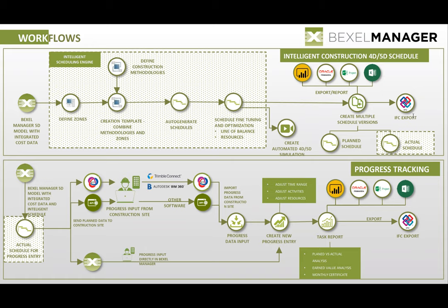If you are doing everything within Bexel Manager, you don't need to connect these selection sets to the tasks, so it's a bit faster process. But more or less you have videos available also, and we are going to send you some videos with workflow examples after this webinar, so you can see how easily you can track the progress also by using other applications such as Trimble Connect.